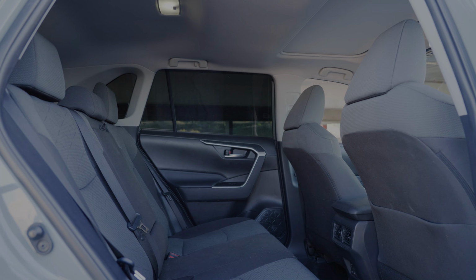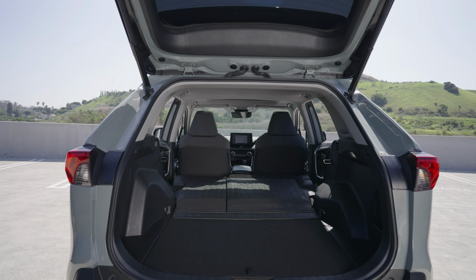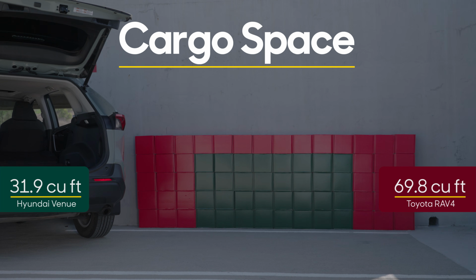One big benefit is how much trunk space you get, considering the vehicle's footprint. This trunk is massive, literally doubling what you get in the subcompact. That is a decent-sized wall.